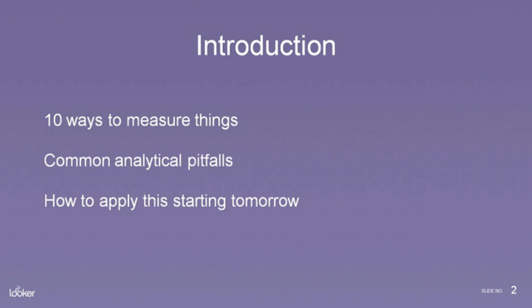Yeah, so getting these metrics right is key. This is what's actually going to be used to make decisions by your business. Increasingly, companies are trying to get an edge, every little edge that they can, by being data-driven. So ensuring that you're making the right decisions with the correct information is key.